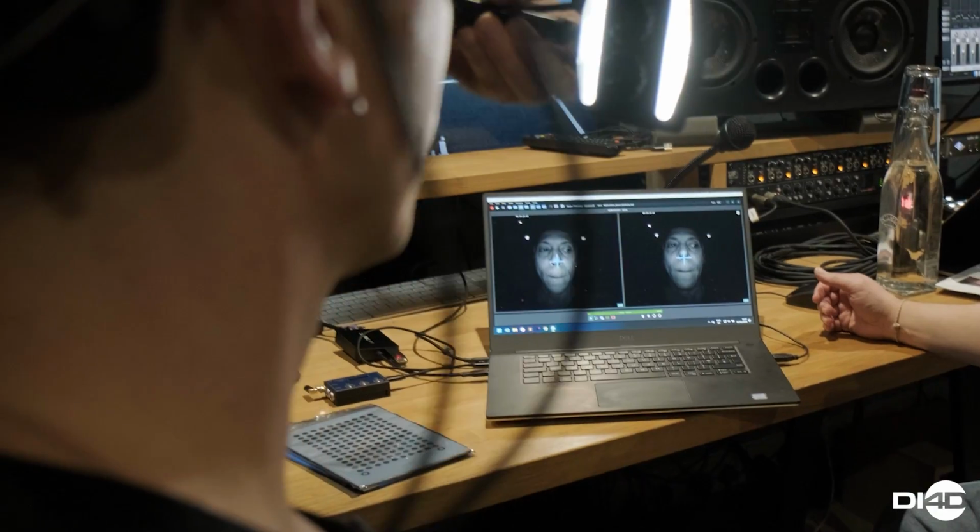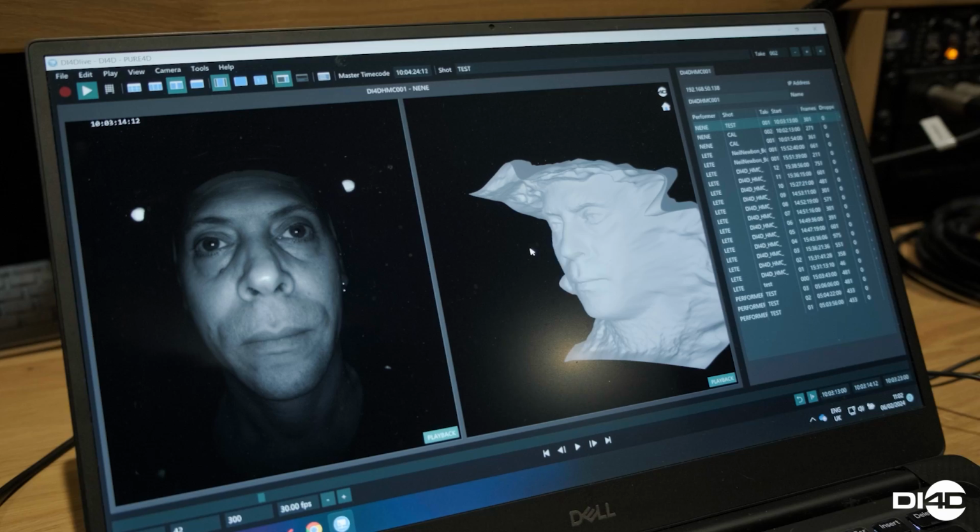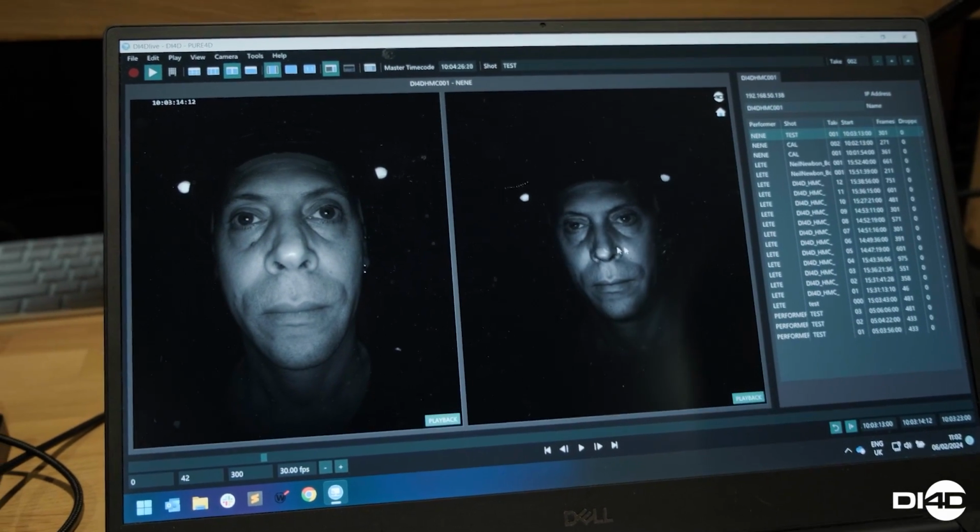It's been a really interesting experience. Like I said, I've used HMCs for a long time, but you never see such detail immediately. It's always much later in post. So it's super exciting to see how your face actually moves.